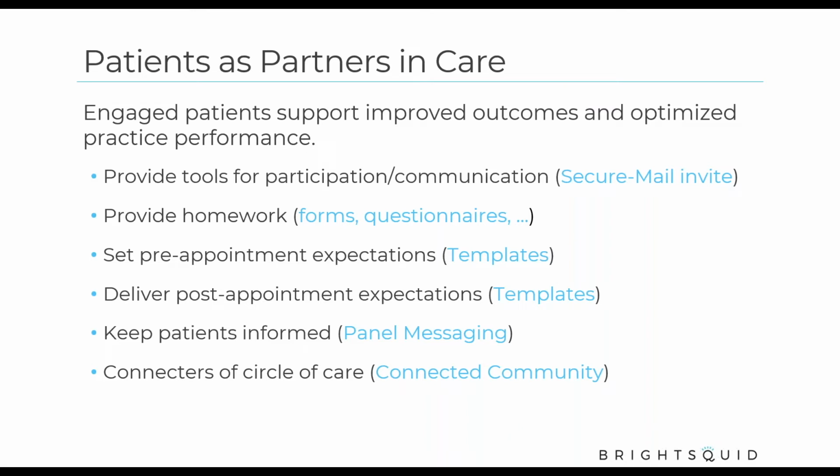And of course, connect the circle of care. Not only can you communicate back and forth with your patients, you can also communicate back and forth with other healthcare providers. And then you can connect everyone together. Just like with regular email, where you can CC multiple individuals on a conversation, so too can you use secure mail. So you can have a conversation with a patient and a specialist, for example, in one secure messaging thread.